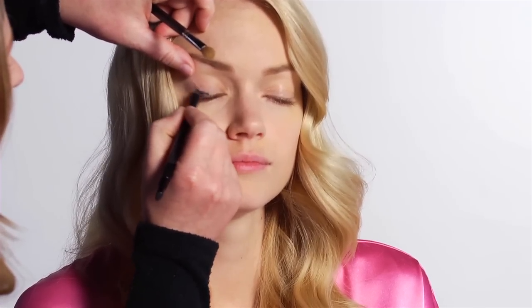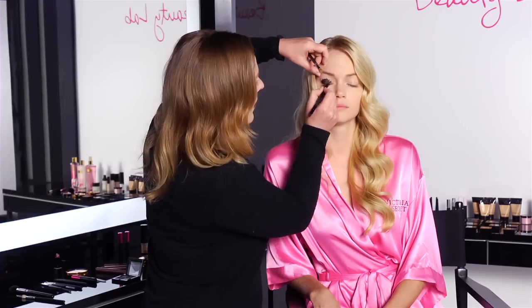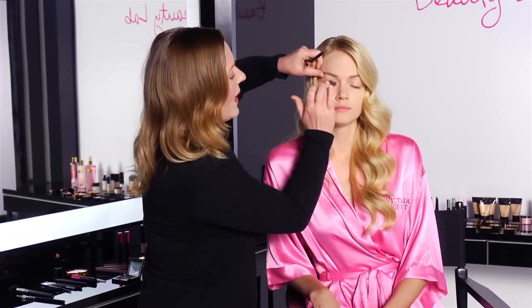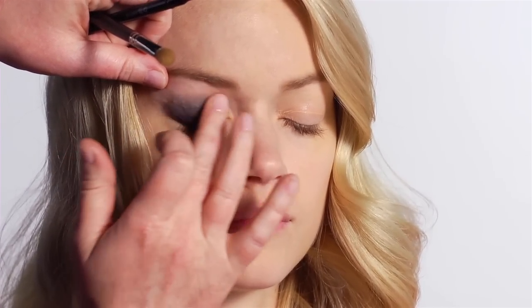So I already have Lindsay prepped and primed, and I'm going to start with the extreme black eyeliner. I'm going to smudge the black all over the lid. This is going to help the eyeshadow to stay and give it a really good depth of colour. And it's a fab colour to wear for summer. It's a great alternative to wearing greys, blacks, browns.